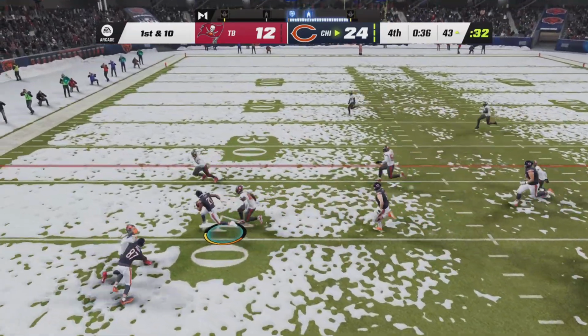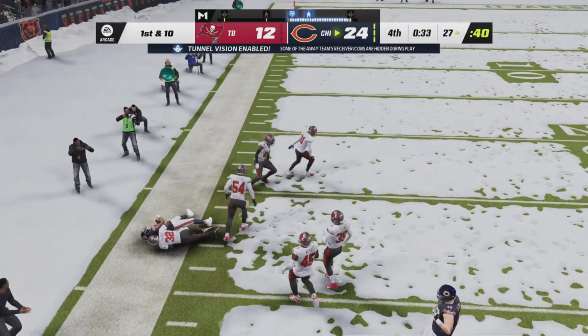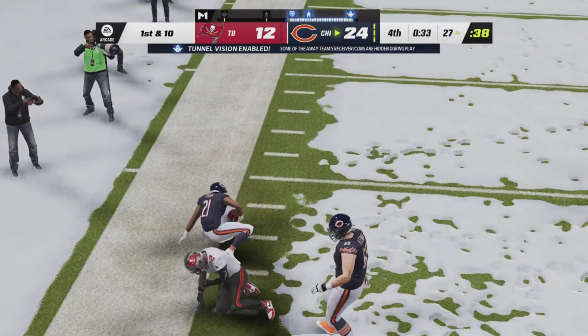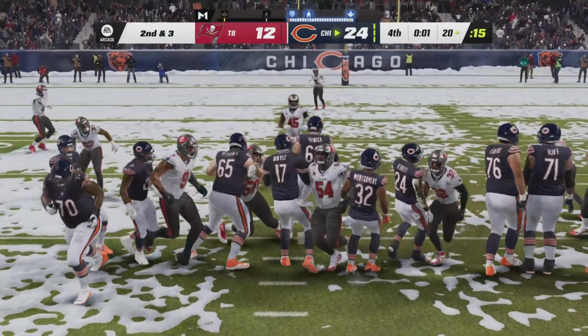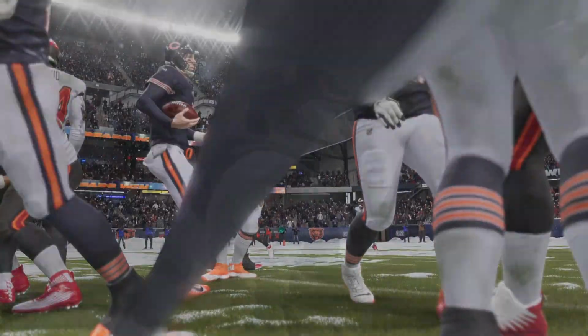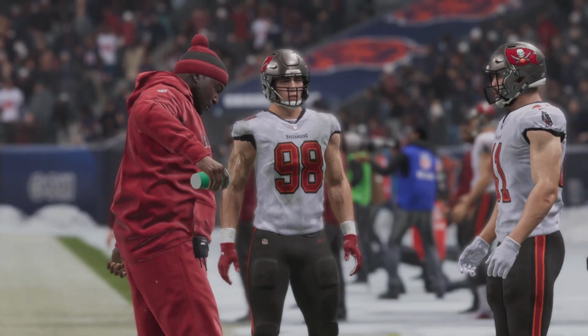On 1st and 10, it's Evans. And he's got some space here. And he is out of bounds, but not before he's inside the 30. The win for the Bears just around the corner. They go down to a knee. So this one in the win column for the Chicago Bears.